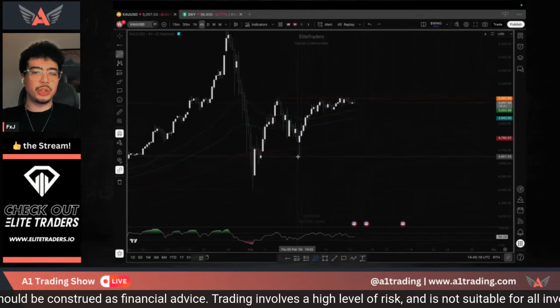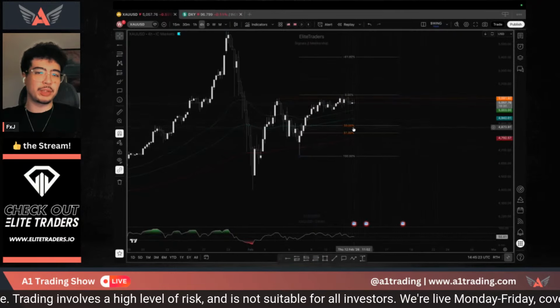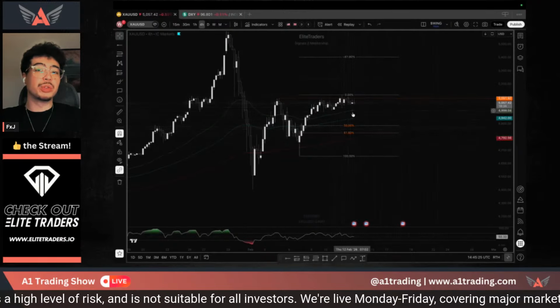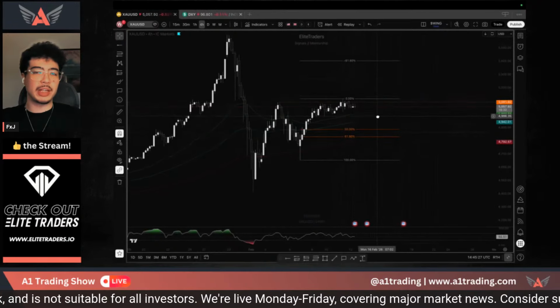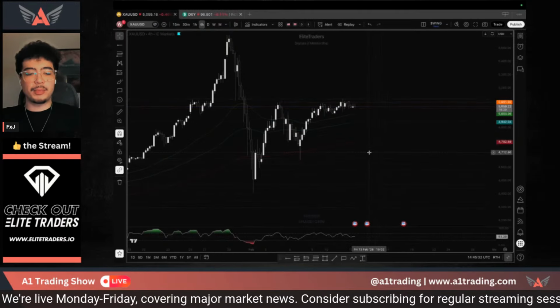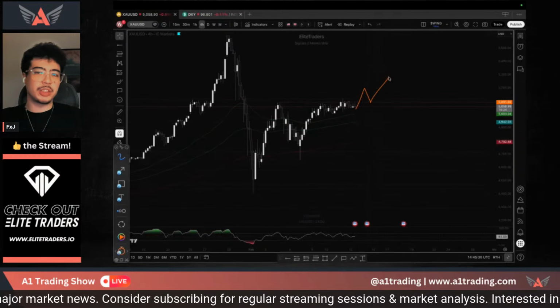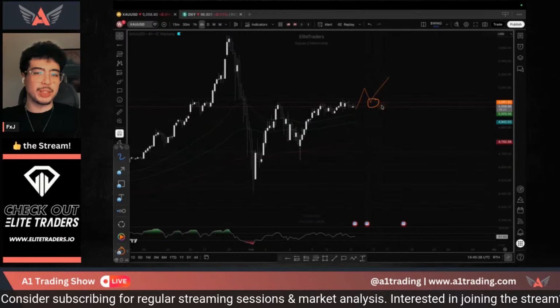The only two entry possibilities I see is either a pullback towards the 50% retracement in the fib. That would also then bring price back towards the 200 moving average. That would be fine. I would take an attempt on that. On the other hand, if we don't get that, I would be looking for a break above this level of resistance, retest, continuation. I would look to enter on this retest.